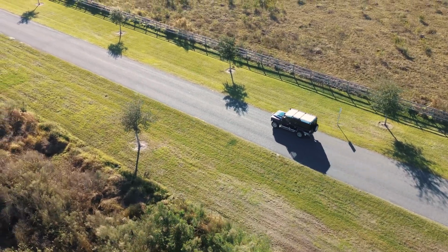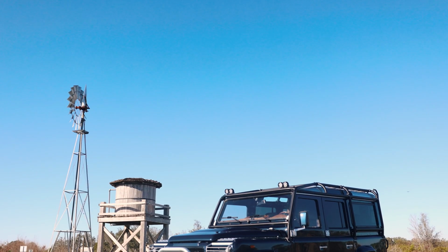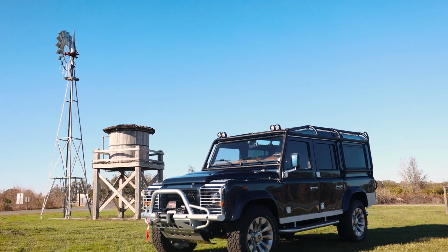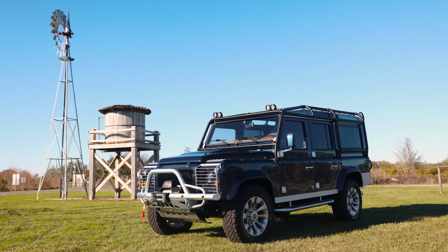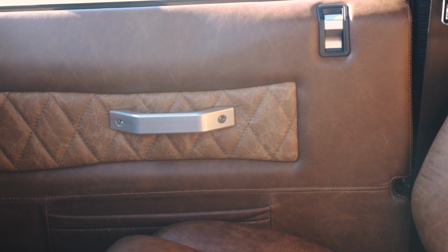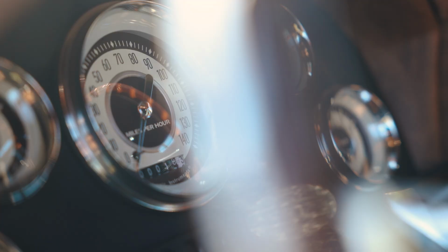Then we have Project Indigo, which is a dark blue metallic Defender 110, also very nicely appointed, with silver sawtooth wheels, a lot of silver accents throughout, and brown distressed leather inside the vehicle that looks extremely nice with that combination as well.